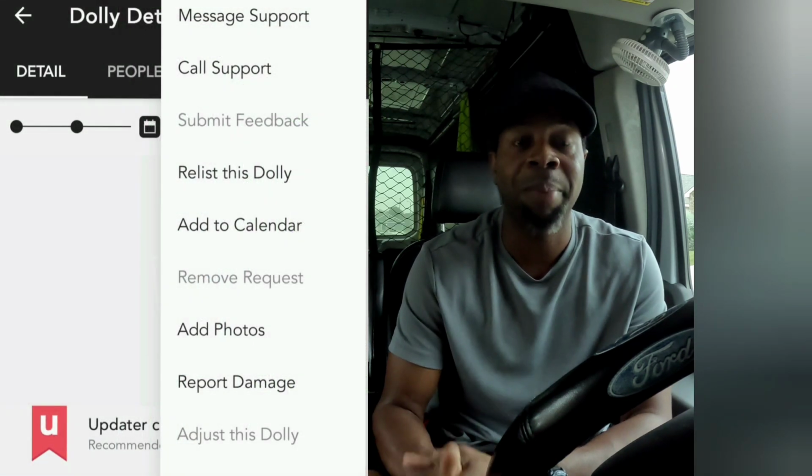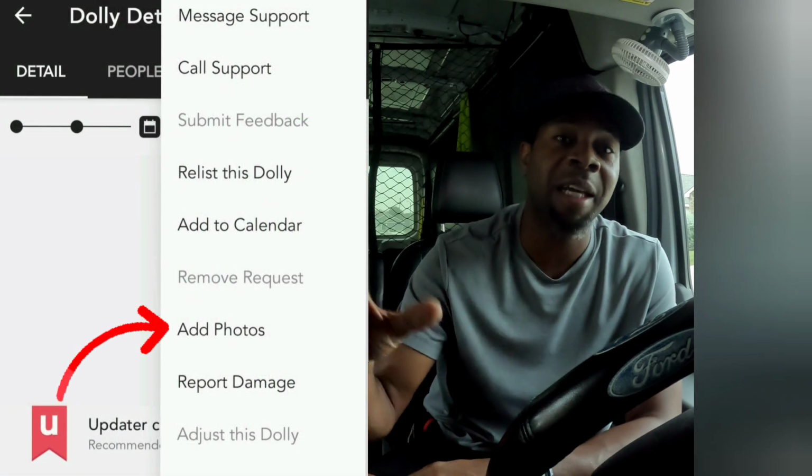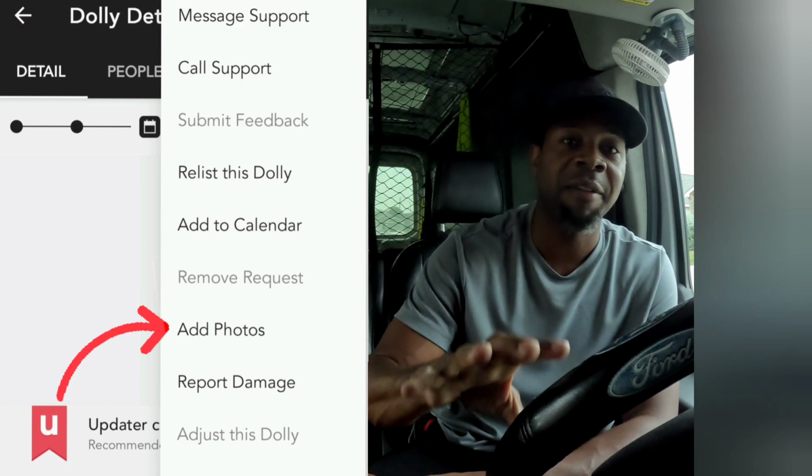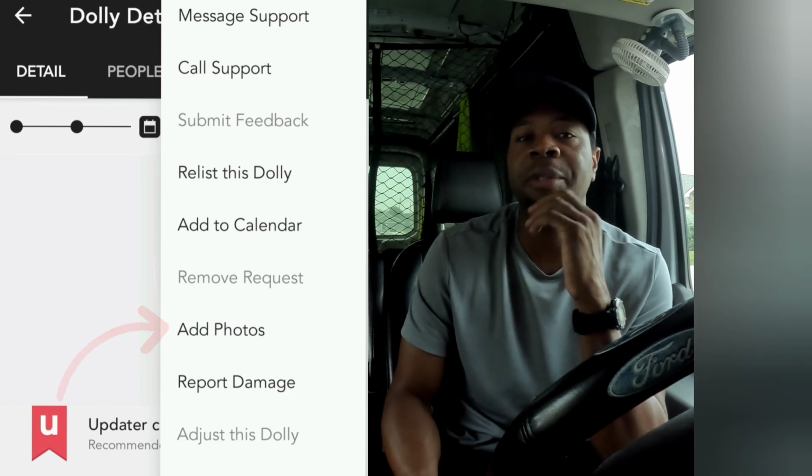So to protect yourself, on Dolly, on their app, they have where you can take photos at any time. So when you get to the pickup, I would take a photo. Take a photo from the app, not on your phone. From the app, that photo saves in their database. So take a photo when you get there, when you load it, when you deliver it. Just take photos of everything. Take a photo of your van at the location, hopefully with the address showing, all that stuff.